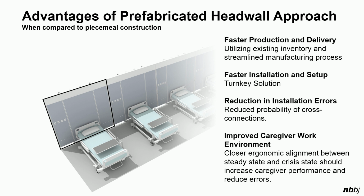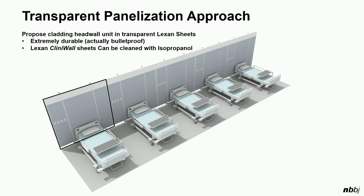What you're getting here is a closer ergonomic match between the steady state condition where a nurse typically works and the crisis state condition of this arena. And that should improve the caregiver work performance and also reduce errors. Then we begin to think about a new approach to the materiality for this wall that's specific to temporary construction and crisis response. So instead of what we would typically do in a permanent hospital, where this prefabricated assembly is clad in solid material like Corian, we're proposing that in this case, it's clad in something transparent like Lexan. Lexan's extremely durable, and it can be cleaned with rubbing alcohol.